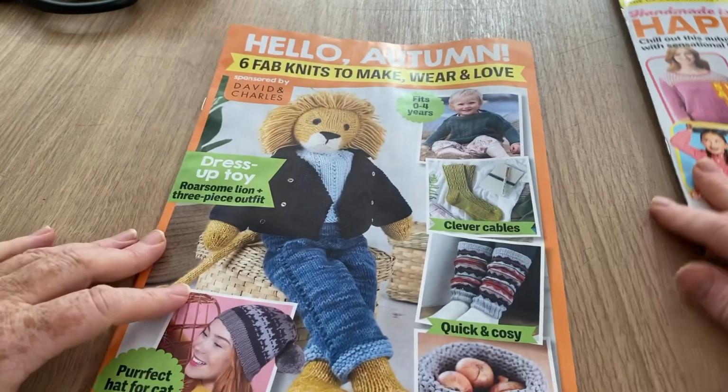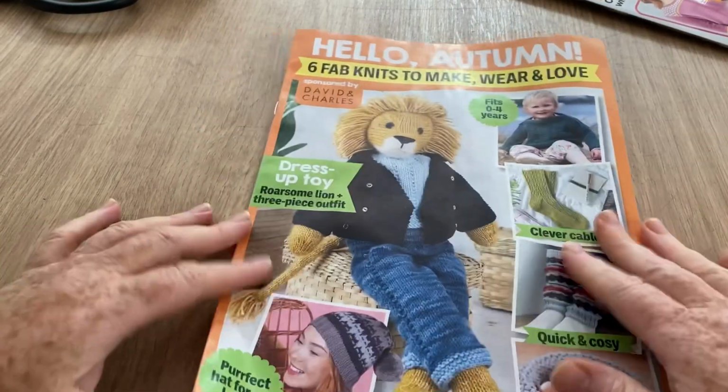So, I lost my other book. I think it must have fell down. So I'm just going to pause it for a second. I'll come back. It did. It slipped down. So let's have a look.